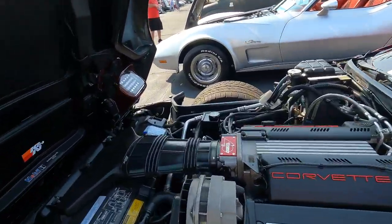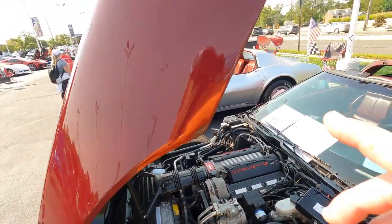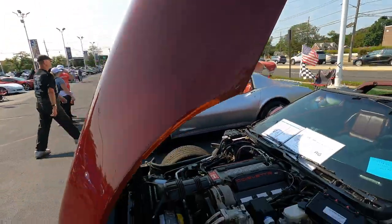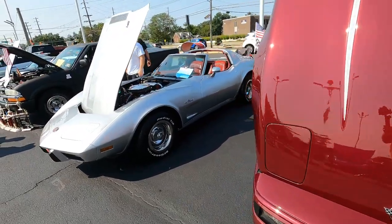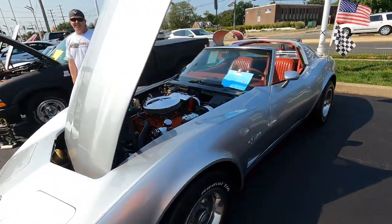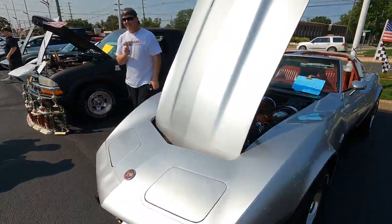And you can see the 40th anniversary logo there on the throttle body. And then again up here on the clamshell hood. So really nice, beautiful color. And that's the only year they offered that, 93 for the 40th. 76 silver with red, really beautiful truck, beautiful car.